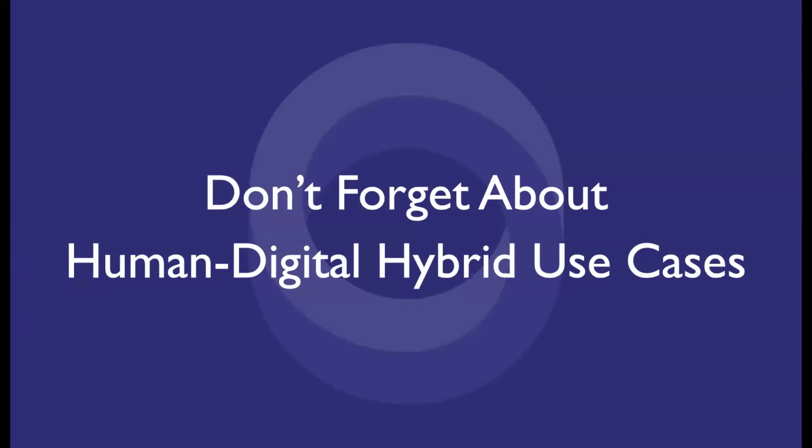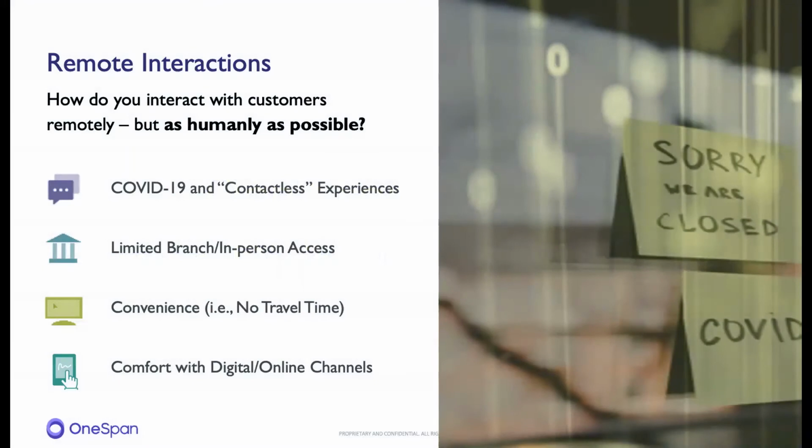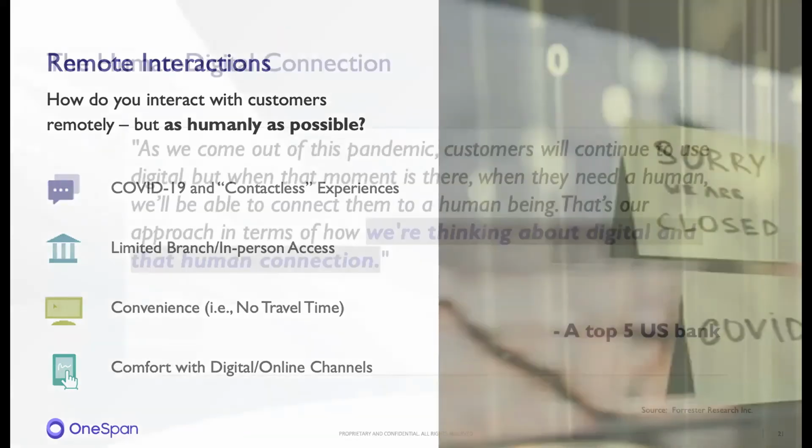All right, one last thing to cover. Many of us are working from home, or at least not in the office as much as we used to be. So we can't forget about the importance of that human connection when it comes to interacting with our customers. The story here is your customers still need you, right? In fact, as transactions get more complex, your customers tend to turn to channels where they can get human help and human assistance. So the question then is, how do you interact with your customers who are remote, but do it as human and as natural and as personal as possible? We want to replicate that kind of face-to-face interaction.